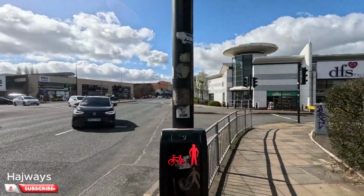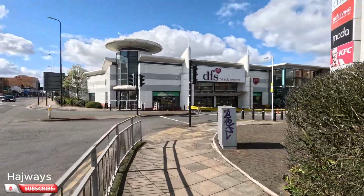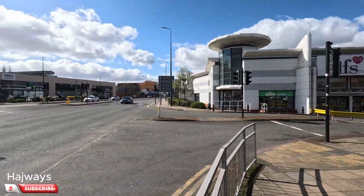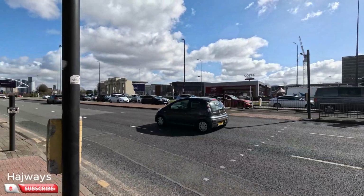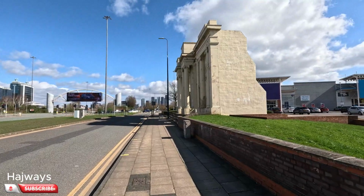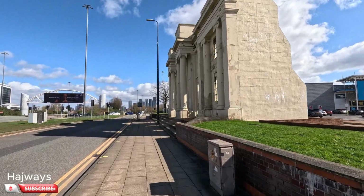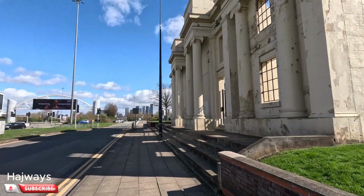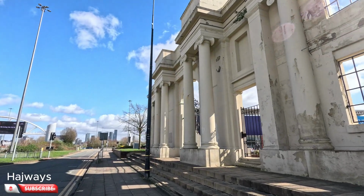So join me as we explore this rich tapestry of the Trafford Park, from its industrial roots to its modern day vibrancy. From the hustle and bustle of the businesses to the surrounding spaces, there's something here for everyone to discover. With its sleek architecture and diverse offerings, the Trafford Park shopping centre attracts millions of visitors every year.